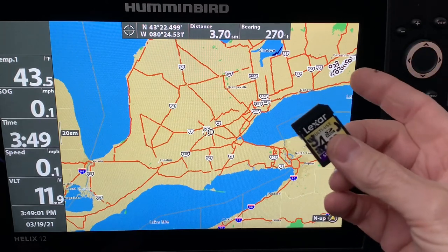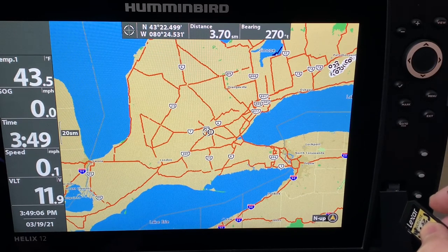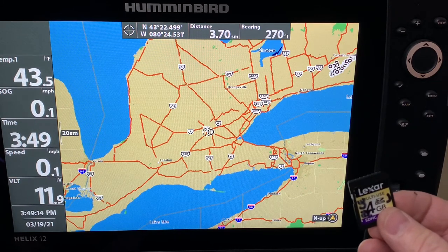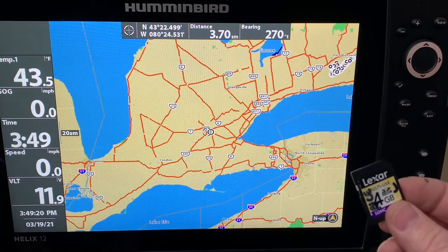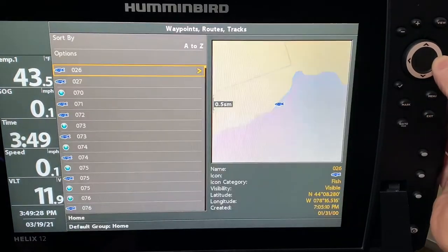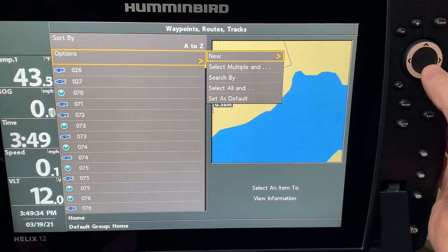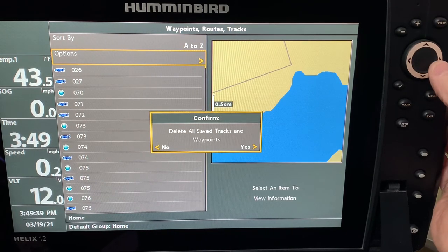Now, if I was going to fish Rice Lake and add waypoints, then I need to make sure the card is back in and I'm going to add any new waypoints onto this SD card. However, right now, this was just for demonstration purposes. So once again, I want to delete those waypoints from Rice Lake. So once again, go back into menu, and I'm going into my nav, waypoints, routes, and tracks. And I'm going into my options, right-clicking on the options, and going down to select all. And I'm going to delete because I'm not planning on fishing Rice Lake anytime soon.